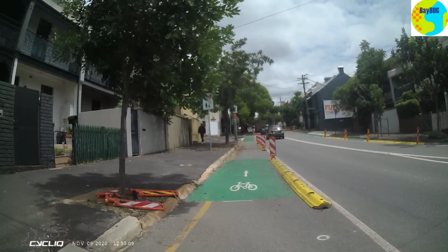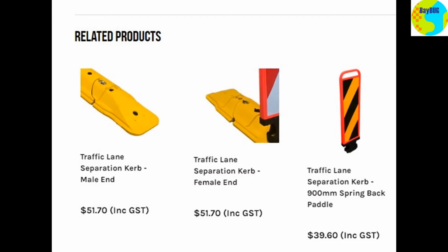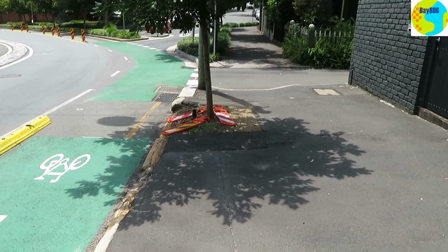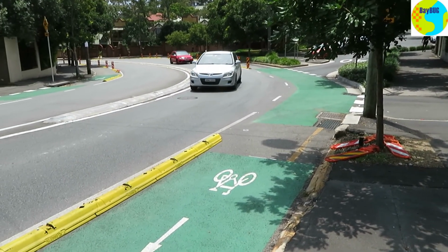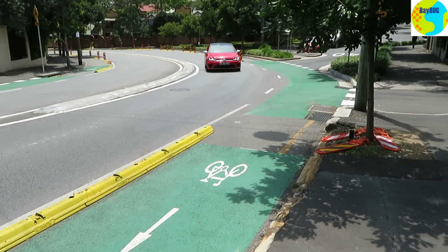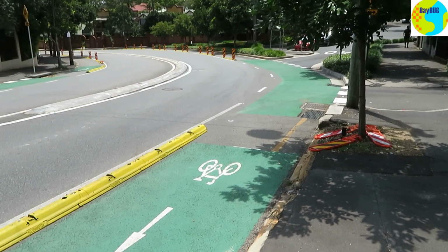I stopped and had a go at kicking one of these flappy paddles back into a slot in the curb, and it took maybe half a dozen kicks with a size 9 bike shoe to get it mostly into place. And I reckon there's a 50% chance I got it the wrong way around, because yes, they do have two ends. It took maybe 30 seconds to do that, and it's not very hard. I'm not suggesting you do it at all, but it was interesting to see how these things work. Again, unfortunately my cameras were off at this point, so you can't view my handyman efforts.